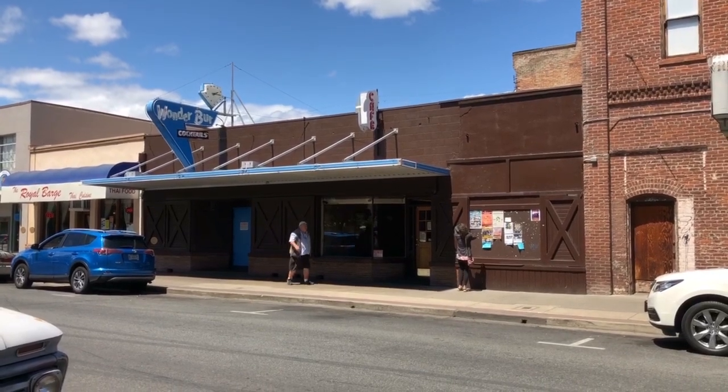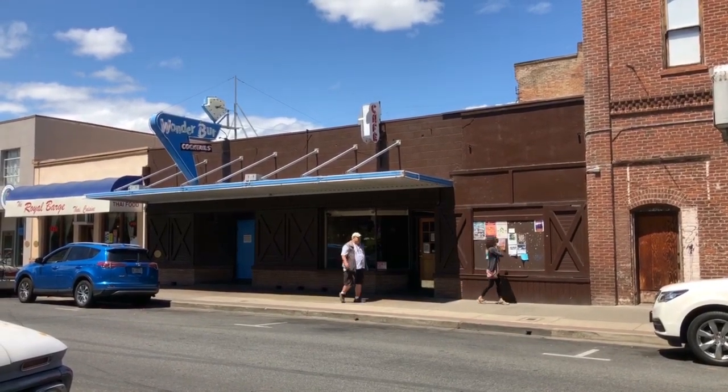The Wonder Bar is the number one spot to go drinking. It is a dive bar, so they do not have food, but this is number one spot, Grants Pass, for drinking, right behind me.